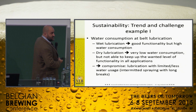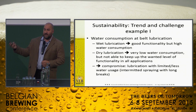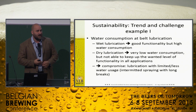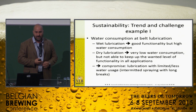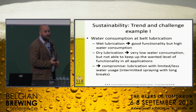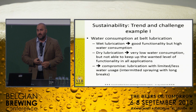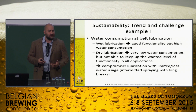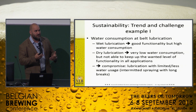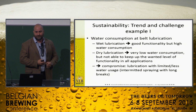When it comes to trying to be more sustainable in packaging, the next presenter coming after me will make a huge point there, so I can be relatively quick on that. But I've brought you a few examples of how people try to improve their sustainability performance or footprint or whatever you want to call it, like, for example, cutting down on water consumption. Water is a huge factor, not only in costs, but of course also with global perspective.